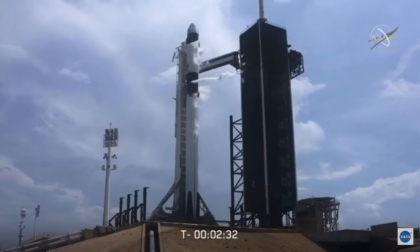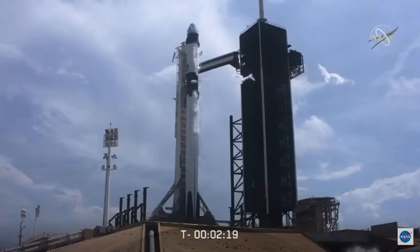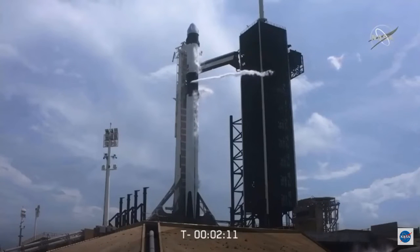Once we get the completion of Stage 2 LOX loading, we have to vent down the line, so you'll see another large white cloud coming off of the strong back. That'll be normal. That'll happen around transitioning to internal power. T-minus 1 minute and 40 seconds. We're going on internal power now. Just a few seconds away from the Stage 2 LOX load being complete.